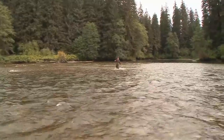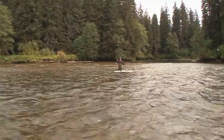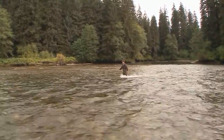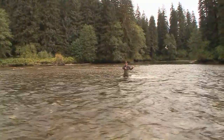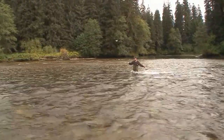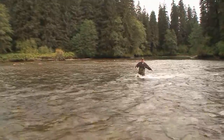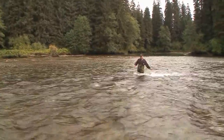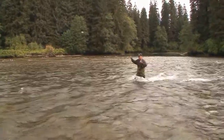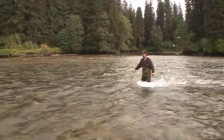The challenge is that when the water goes down, the fish move into different places. We gotta look for them and find them because they're not in the normal spots they would normally be in. So what we've done is we started downstream and worked our way all the way up here to some of these deeper pools, these holding pools on the way upstream for the fish. They hold in these areas. Normally you can't access these when the water is really high and flooded. Too hard to fish them. When the water goes down, the current is just right for them to hold in there.